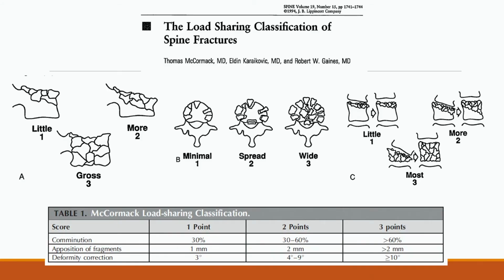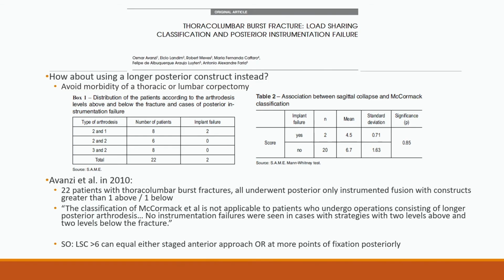Now, in their paper, the angulation part of it was an after-the-fact point: after I've done surgery, how much correction did I get? Whereas in practice, the way I use it is, how much am I expecting to get, and that would then affect my approach.